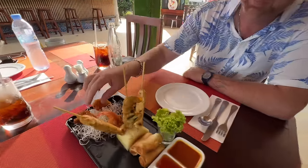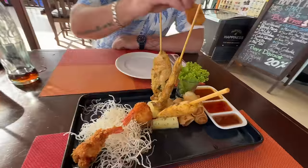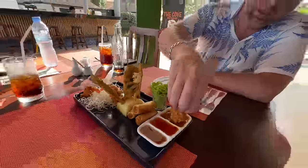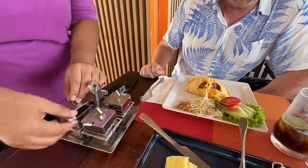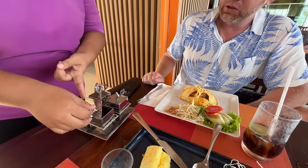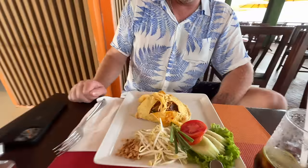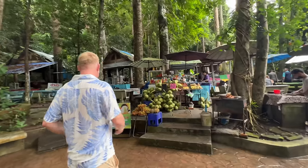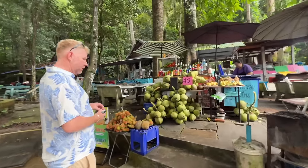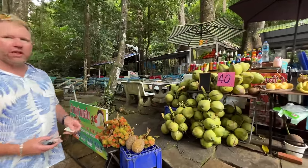This right here is called Thai Favorites. Chili. Vinegar. Okay. Yeah. For Pad Thai. Yeah. Okay. Oh, chicken.